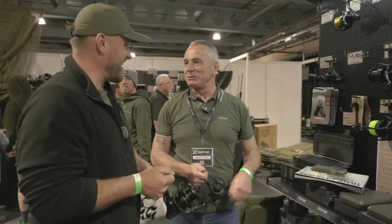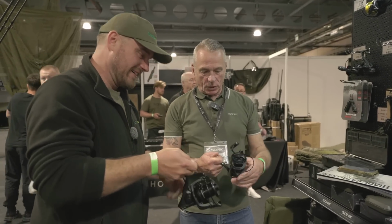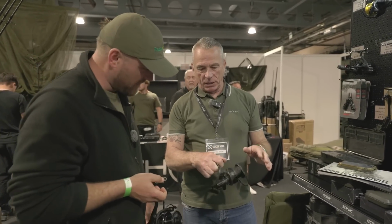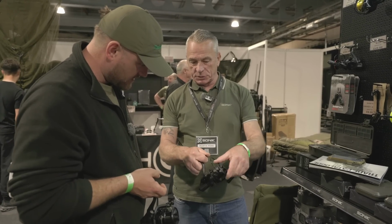You're obviously a tackle tart, eh? For sure. But you know what's unique? What's different about it? Basically, they've got a lovely line guard system on, so you don't get any tangles at all. Super smooth, responsive clutch.